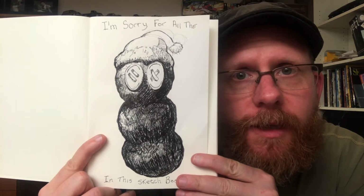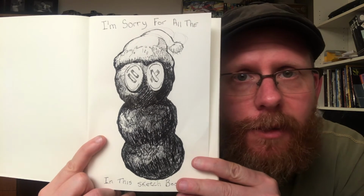So my point is, if you think your first page is going to be a turd anyways, you might as well make it a turd.